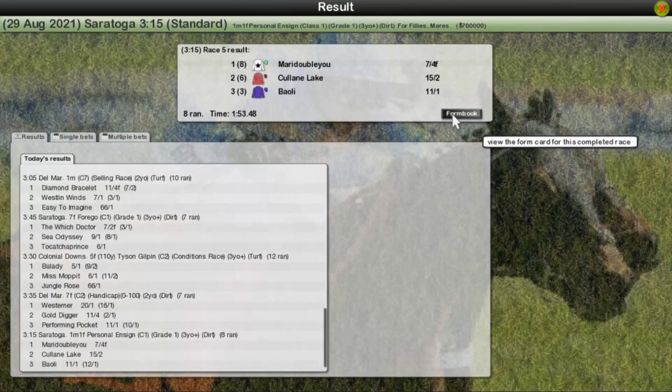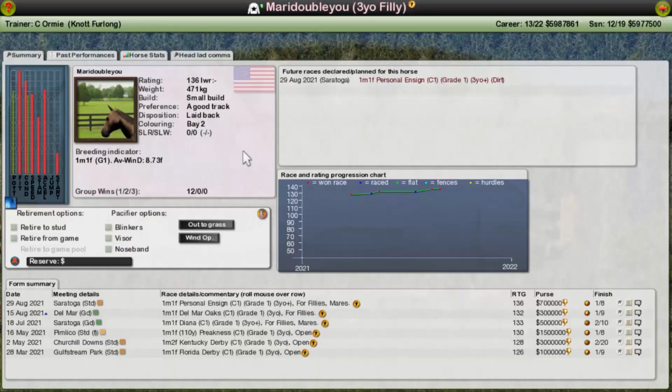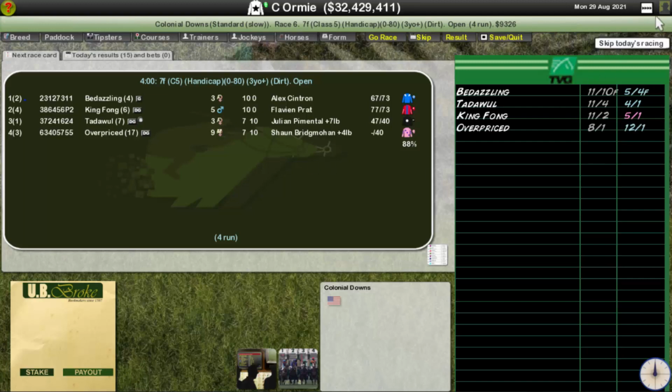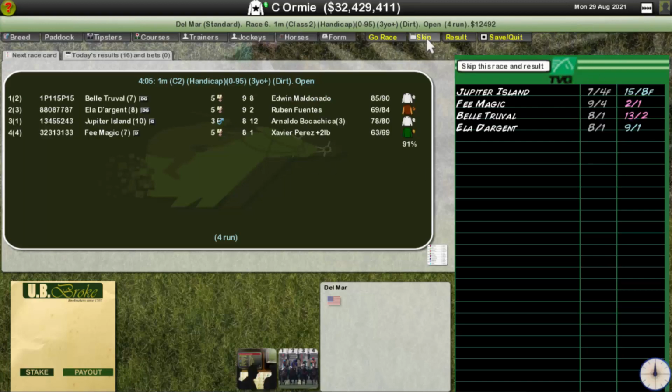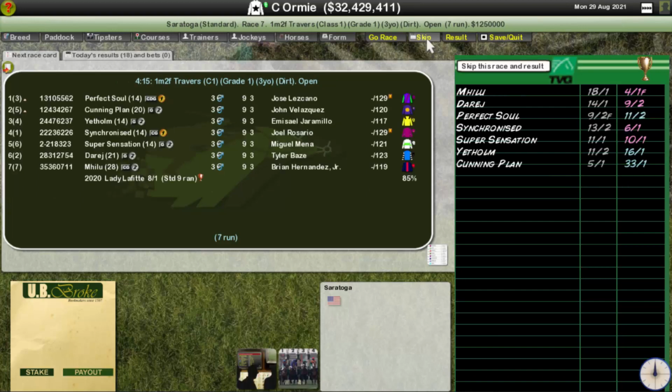If we'd have kept them, that would be a 1, 2, 3. But yeah, they weren't good enough. We could see that. Without a Trace didn't do much. That was the unknown that really could have hurt us. But yeah, just an easy victory in my opinion. 4 lengths, not too bad. Stays on 136. Yeah, there wasn't much there for me to think we're going to make a big push up.